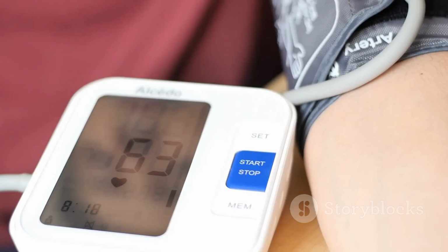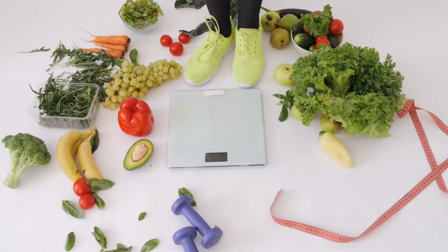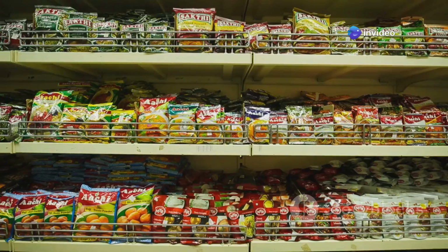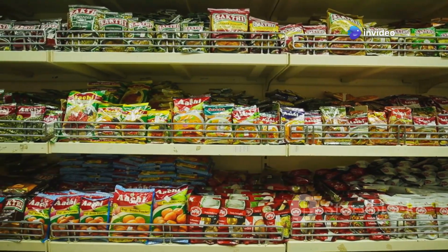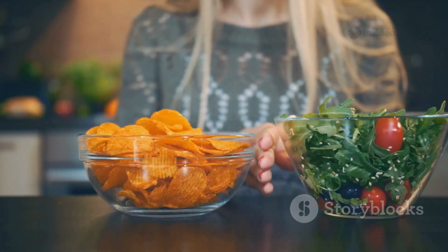Too much salt is linked to high blood pressure, and a diet high in certain fats can lead to weight gain and other health issues. It's the classic trade-off of modern convenience foods. They taste great and are easy to eat, but they aren't exactly health food.